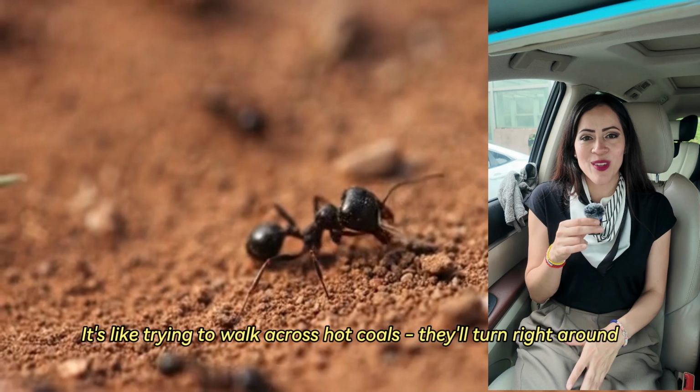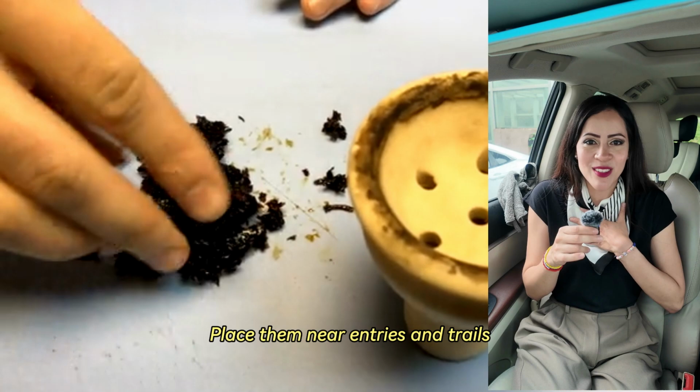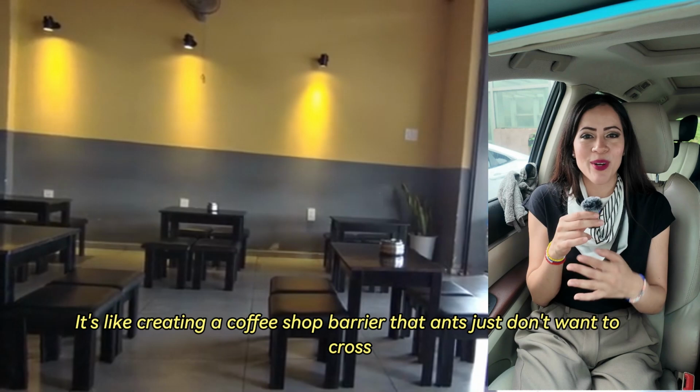They'll turn right around. Coffee grounds, the morning necessity for many of us, can also help in our ant battle. Place them near entries and trails, and the strong smell repels ants. It's like creating a coffee shop barrier that ants just don't want to cross.